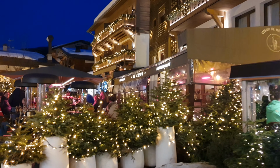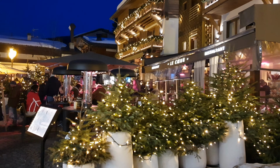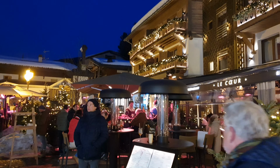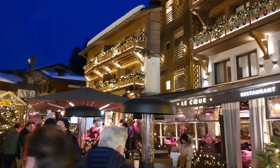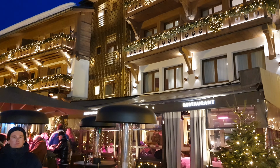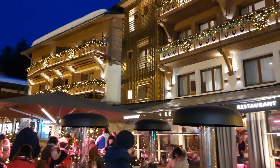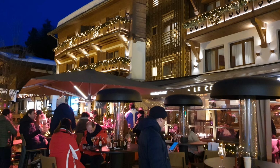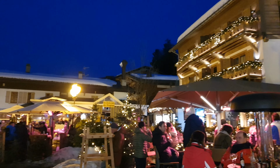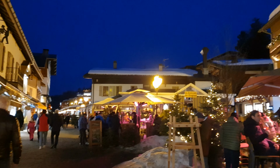You can see the crowd around here. Today is a weekday and we see lots and lots of people around. So you can just imagine how it would be on a weekend. And it's all lit up so beautifully. It looks so happening. A lot of people around, a lot of music, laughter, happiness.